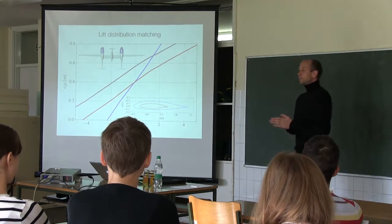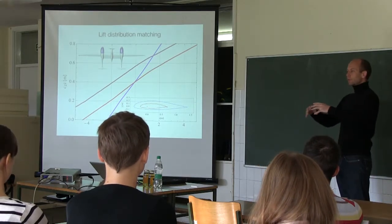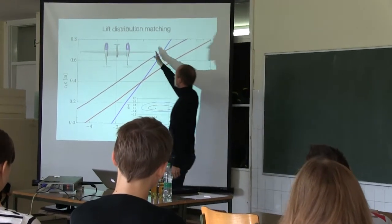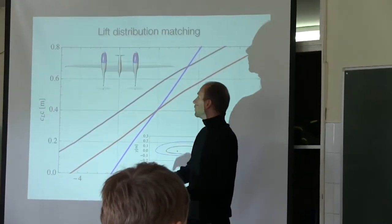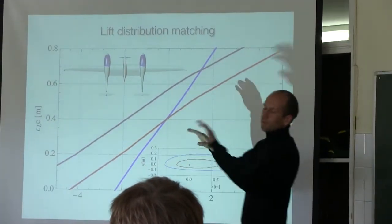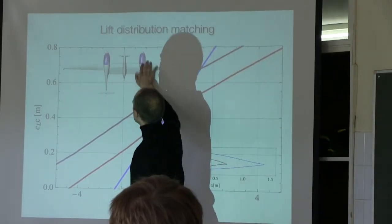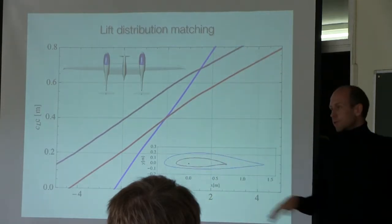However, to have as little induced drag as possible, you need to have the lift distributed in a very uniform way along the span of the aircraft. So each section of the wing should carry roughly the same amount of lift, except for the tips. Okay, the ideal distribution is elliptical, but in the area where we are most interested, this transition, the lift distribution should be as uniform as possible.